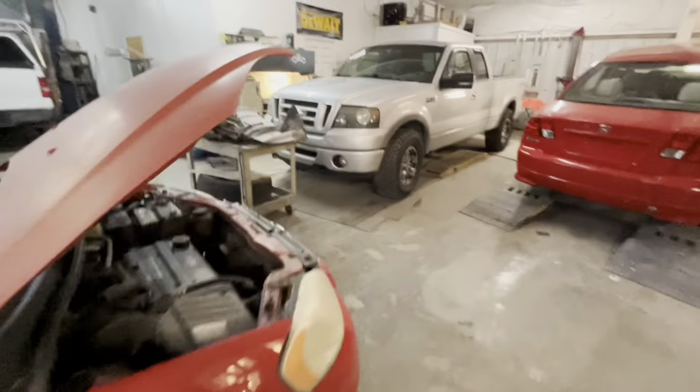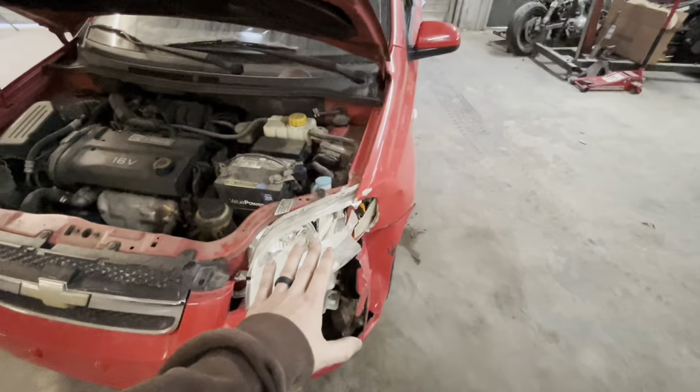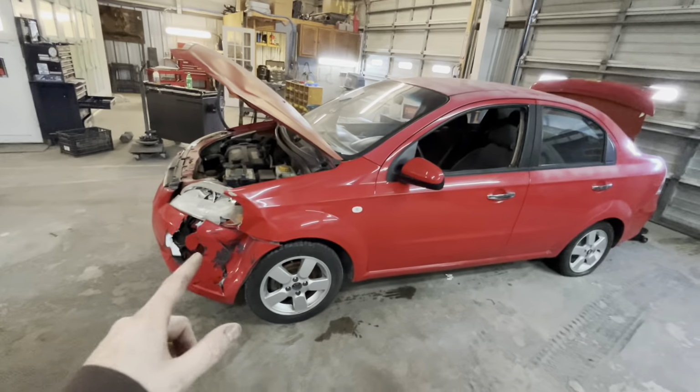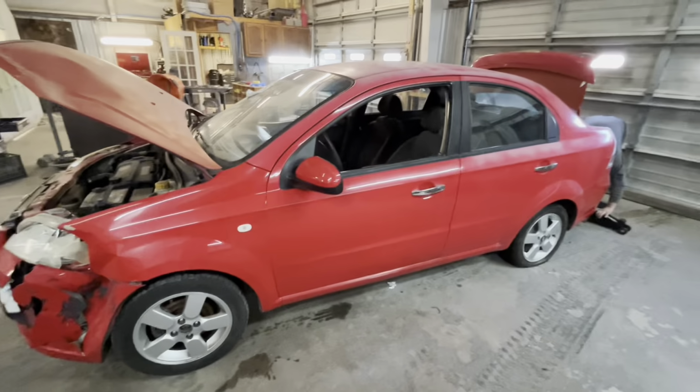But look, here's the deal. All right, so we get this car in, and it's hit right here. This is your accident stuff, okay? It's smashed here. Hood smashed in. You're on the auction, bidding at the house, and you're like, cool, I need a bumper, a fender, a headlight, and a hood. Good to go. All right.